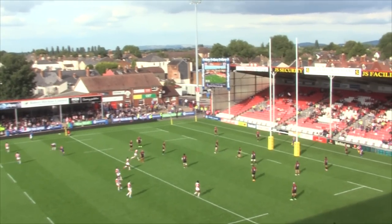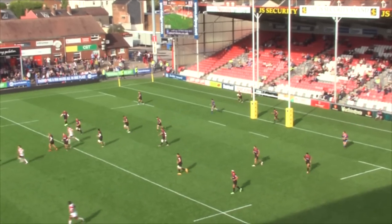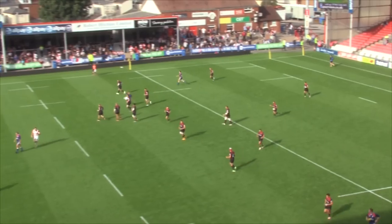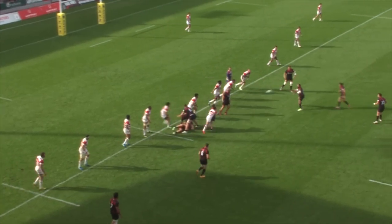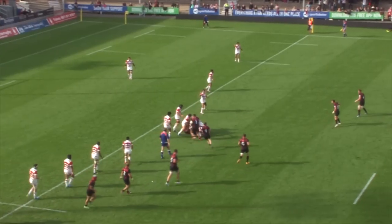Has it made it through? They're all very keen, but no. Oh yes, there we are. The touch judges raise their flags. It comes in off the post, and so Japan take a lead after just 2 minutes. Japan have managed to push Georgia back quite significantly from that little tap and go that Lobzanic tried.